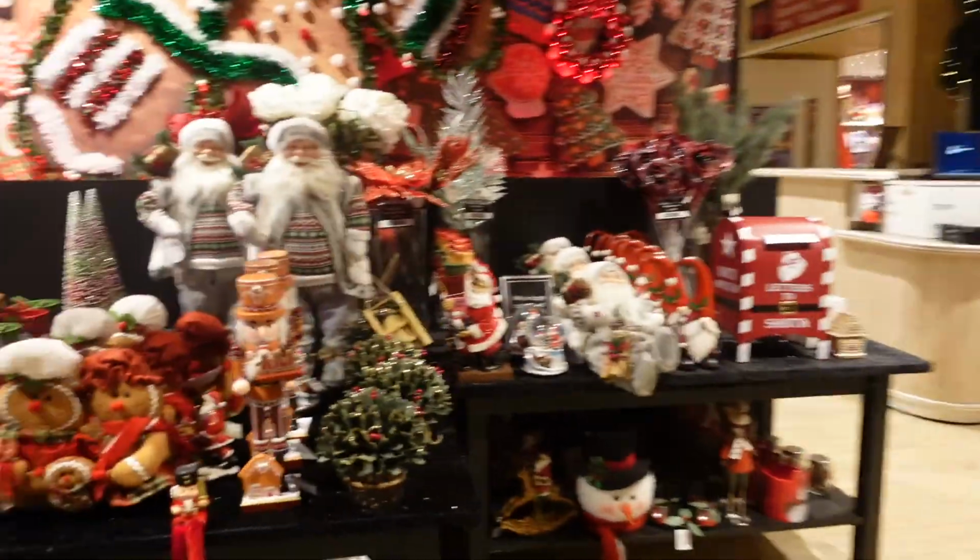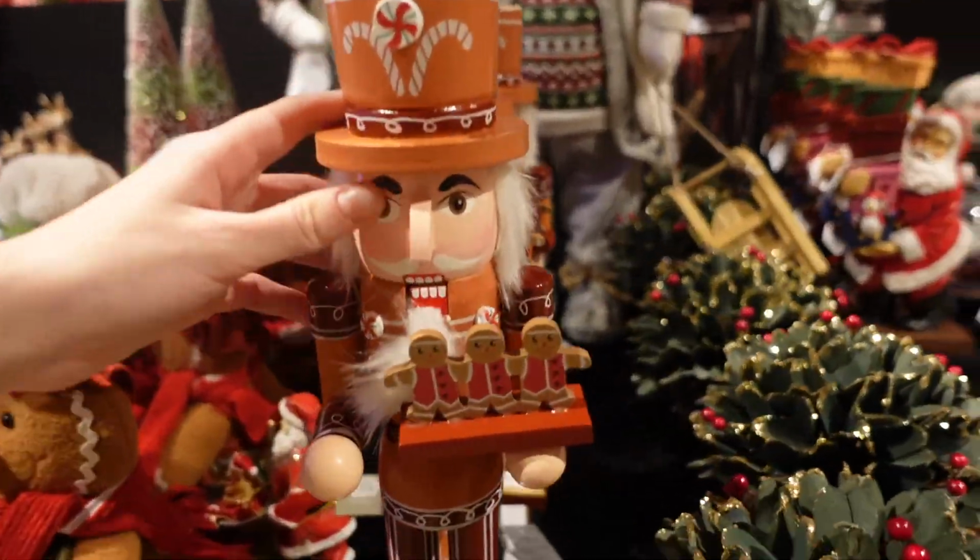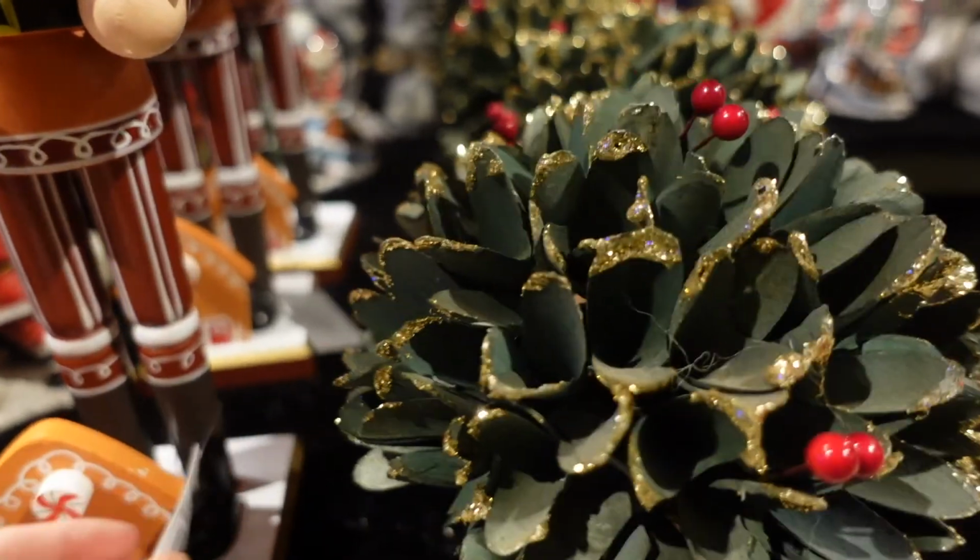I'm going to see if I can convince my dad that we need that in the house, because I do actually think we need it in the house. That's a nice one. Look at that. How much are you? You are £40.